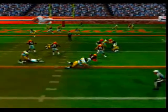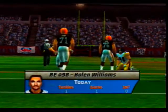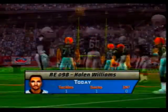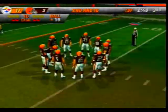The rush is on. Closing in. Williams drags him down behind the line. Great play from the defensive back. He's such a disruptive force against the pass, whether he's coming after the quarterback or knocking the ball out of the air.